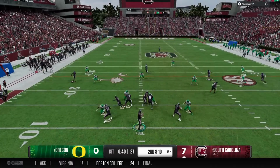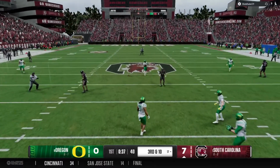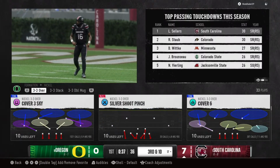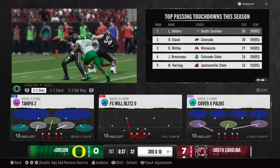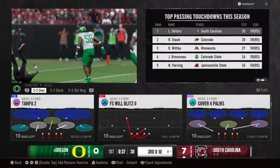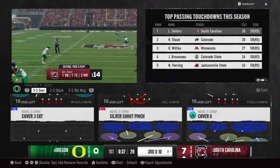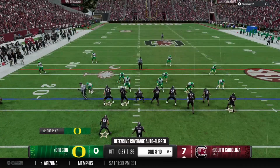To throw, it's Sellers. He's running out of time here. Hit just as he throws the ball. It's incomplete. He was hit as he threw that time. And now third down coming up. Well, it's pretty simple. The defensive line does a great job of getting after the quarterback and forcing him into that incompletion. Well, it's been tough so far to get this drive going.